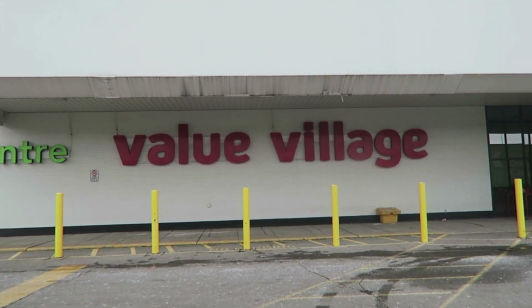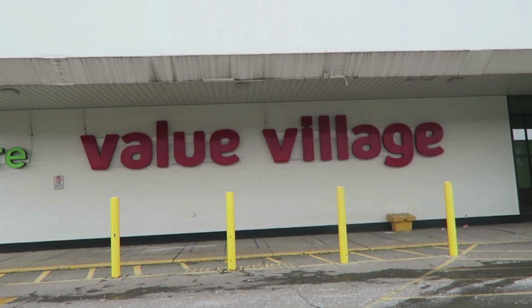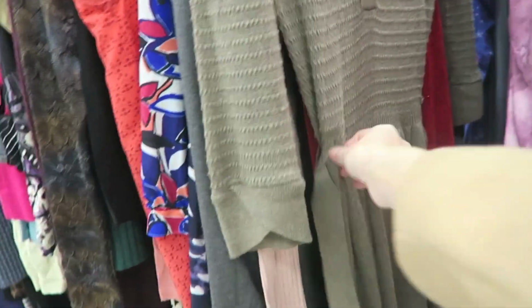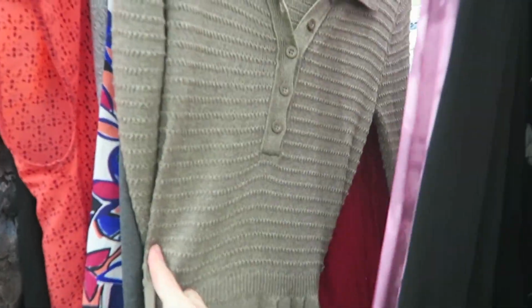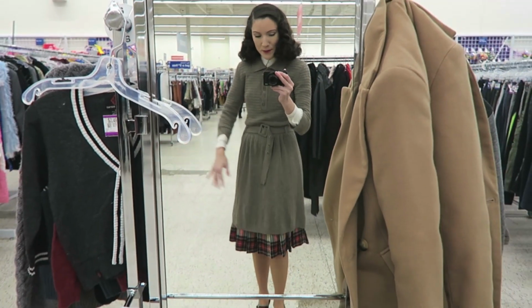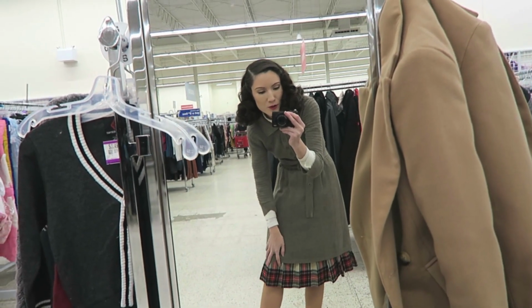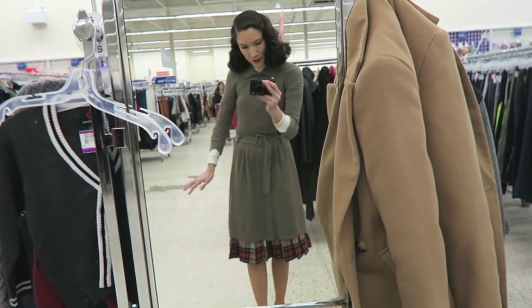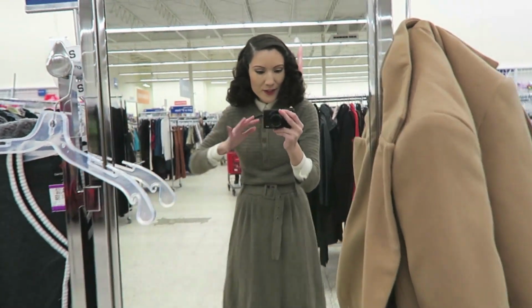Here we go. Back to my usual. Ooh, I actually kind of like this. I wonder how short it would be though. So I would have to fix the belt a little bit, but I actually think it's really cute. I'm a little concerned that it's a little bit too short. It's right above my knee-ish like that, but I still think it's cute.